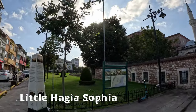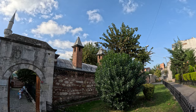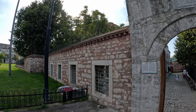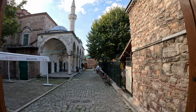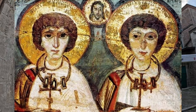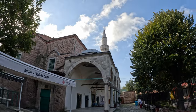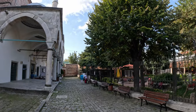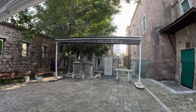This amazing monument of Roman time that many believe is not given enough credit was converted to a mosque during the Ottoman Empire. Little Hagia Sophia Mosque, or Küçük Hagia Sophia Cami, which is its Turkish name, is a former Greek Orthodox church dedicated to Saints Sergius and Bacchus. It was built in Constantinople, which was the capital of the Roman Empire during the reign of Constantine the Great in 330 AD. The building was built between 532 and 536 AD.